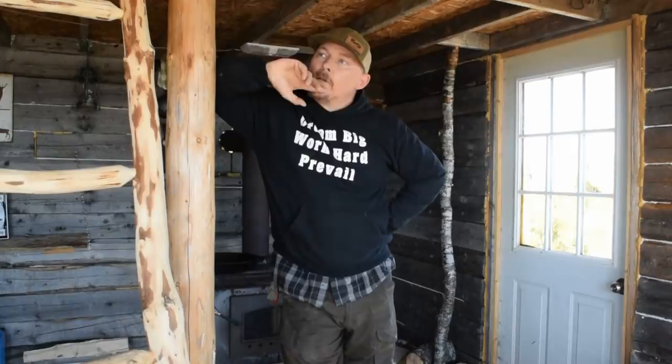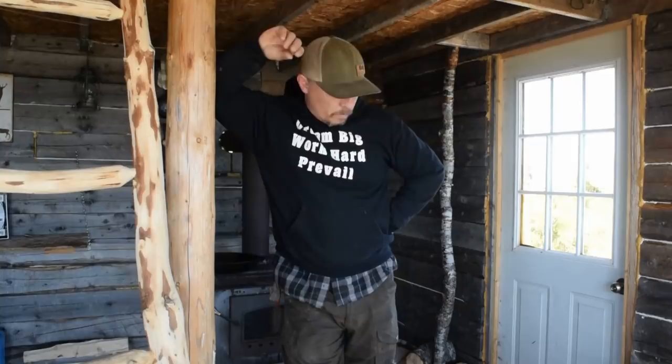So anyway, today we're going to work on the composting toilet. See if we can get that finished up. I brought some more supplies for the roof and stuff, and I also have some paint.